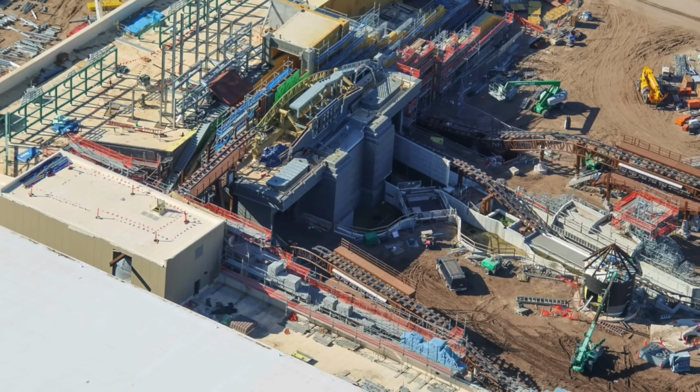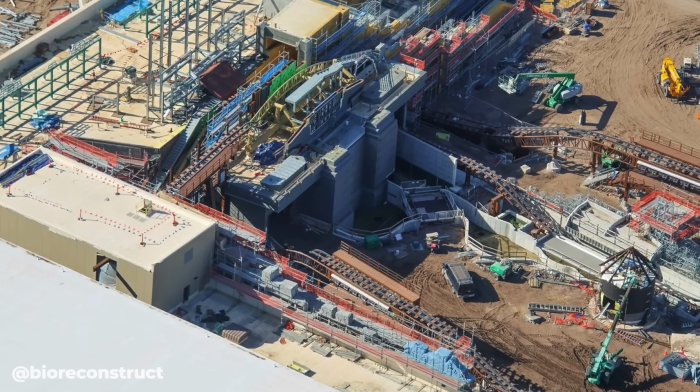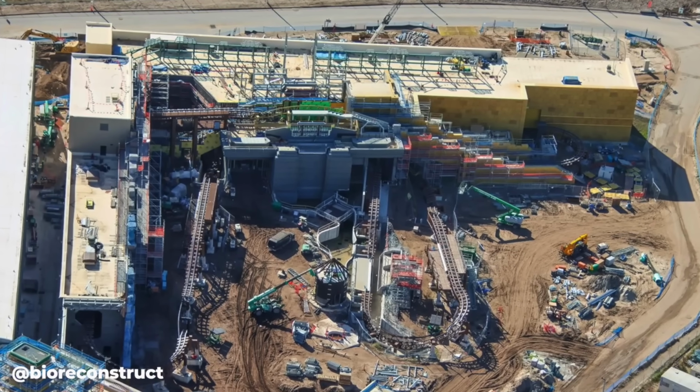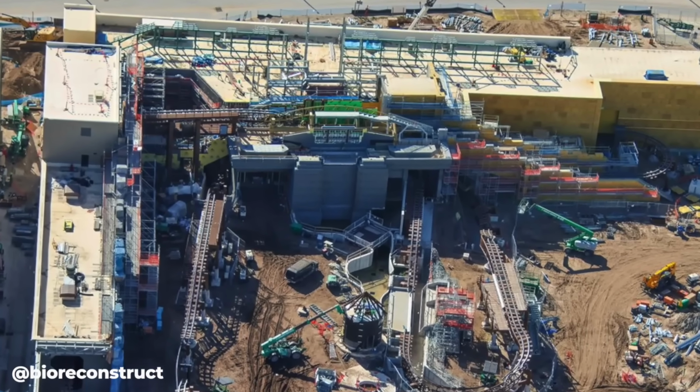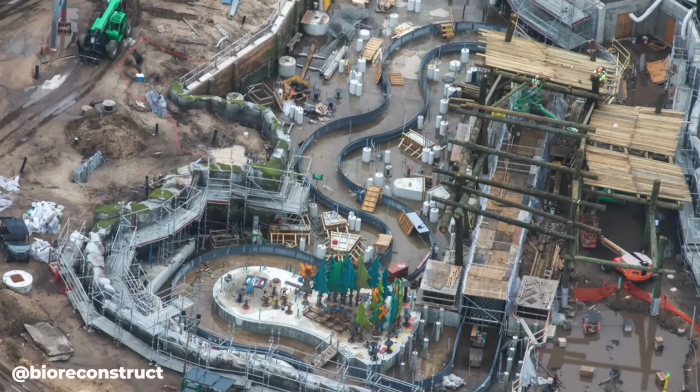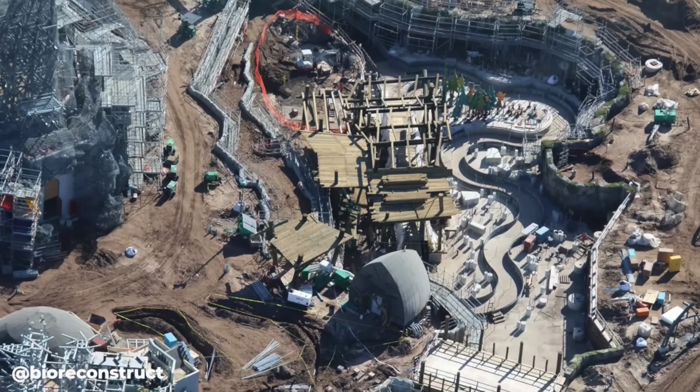its inspiration from. And here is the current status of the work for the waterfall that will be a main feature of the Donkey Kong roller coaster, which is likely to be called Minecart Madness. Now that's it for Super Nintendo World, so let's head over to the Isle of Berk to check out the progress in the How to Train Your Dragon land.